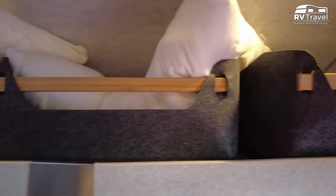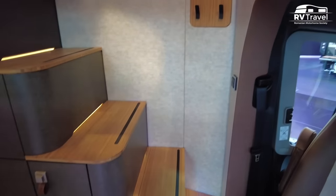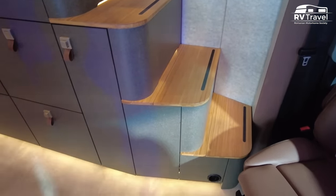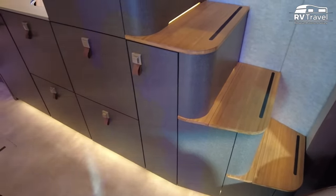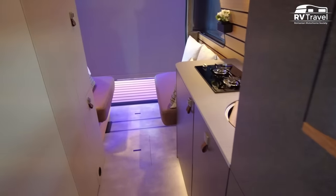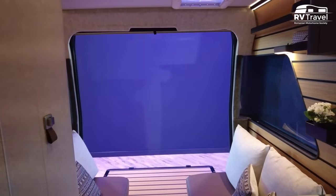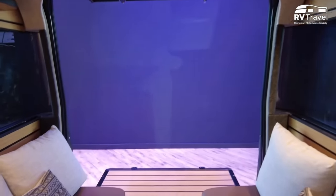It's a whole new floor plan, like it has never been there before, with a lot of clever room extension concepts. The vehicle is only 6 meters 45 long and 2 meters 16 wide, so very compact measures, but still there is so much space as you can see in here.